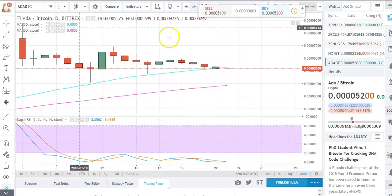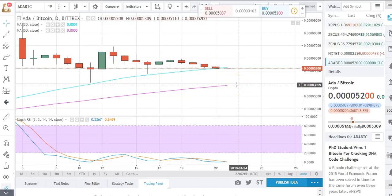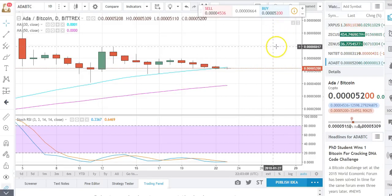Let's see here. Okay, so Cardano actually closed below. It's going to close below this 30-day moving average, and it's going to give us a reversal candle. So it's pretty interesting. What I want to see Cardano do is actually come here and touch this 50-day moving average and then bounce off of this and then give us like a V-shape, like come like this, touch that 50-day moving average, come right back up, and then to the 30-day moving average, and then give us a reversal, and then absolutely explode right back up here. That would be awesome to see. That's what I want to see.